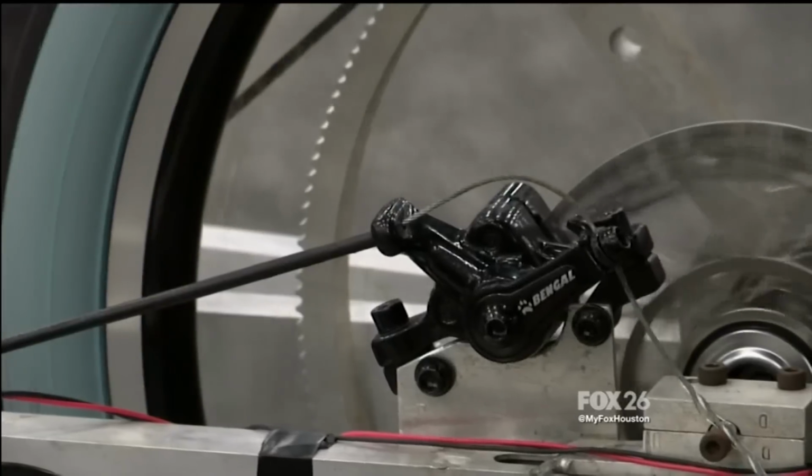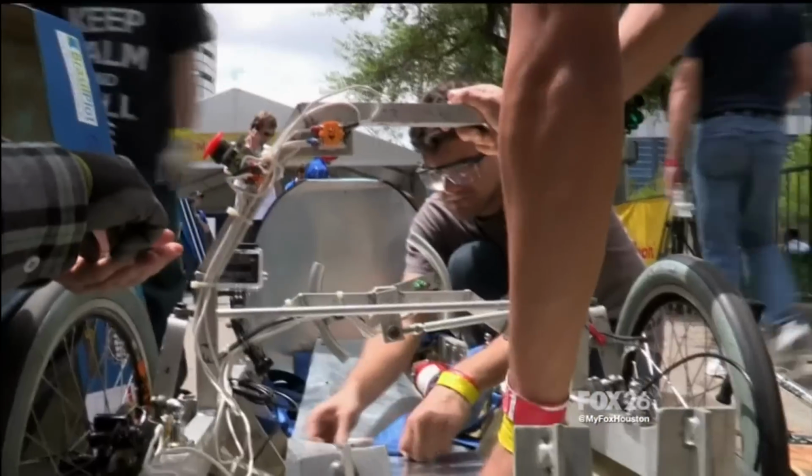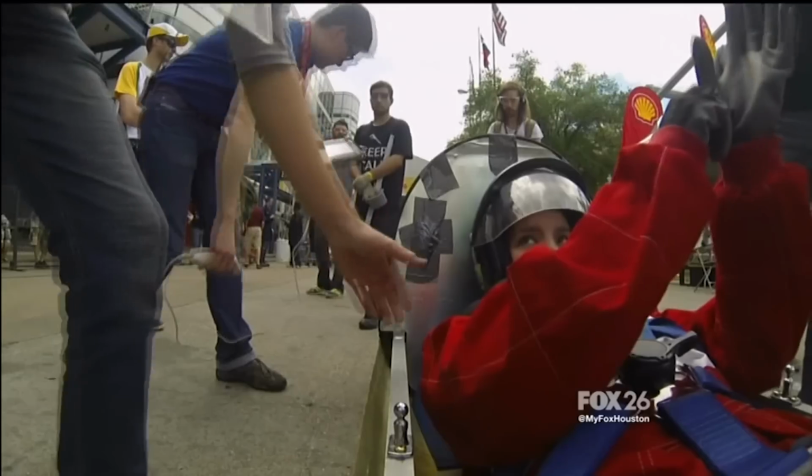It's the last run of Shell Eco-marathon Americas 2013. And against all the odds, Team E3 from Brazil have made it back onto the start line. Everything's fine, you know, it was a miracle. The guys did a great job. Most of the teams would have given up, but we didn't.